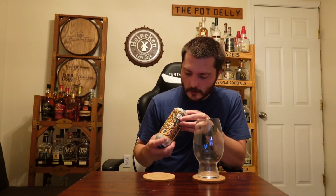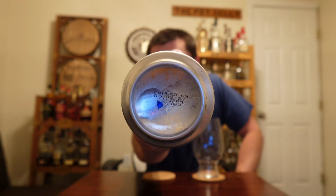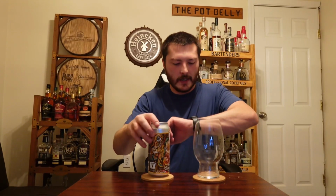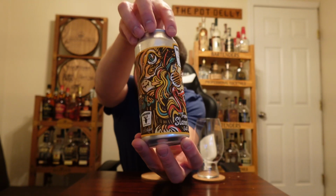Canned on 5/2/23, 6.2% ABV. Let's see if we can focus on that. That blue dot's right on the ABV there. It's kind of hard to see. Today is 8/15/23, so about 3 months old. Should be still good, considering this is a sour beer, 3 months. Still fresh.